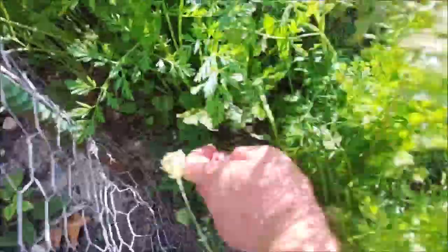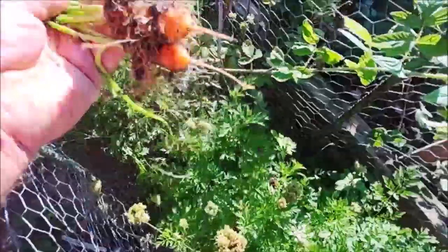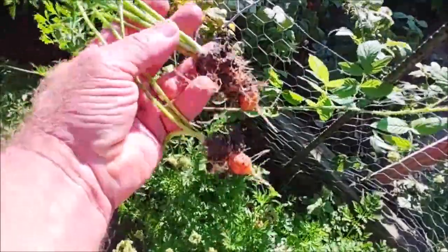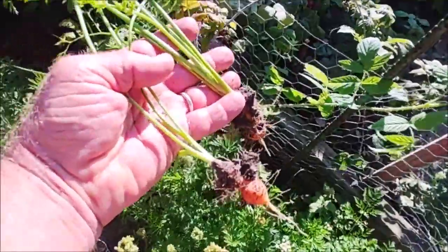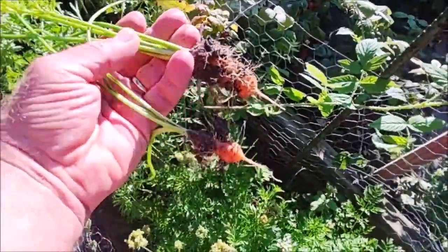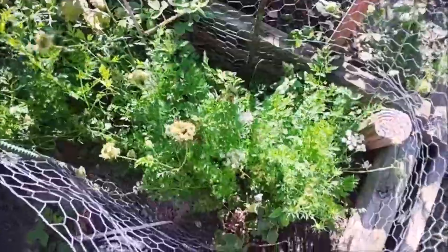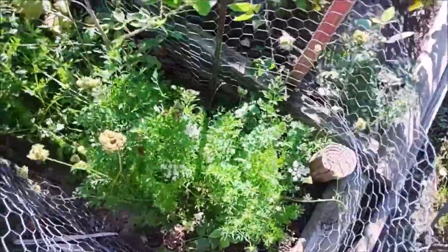We've got lots of carrots over here. Let's just go ahead and pull one and see what we get. Yeah, they're just small. I think I'll transplant these over to the new section of the garden. I don't know that we're going to get anything this year, but it's kind of a learning process with these.